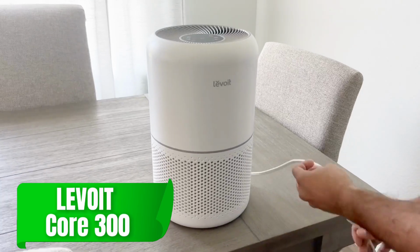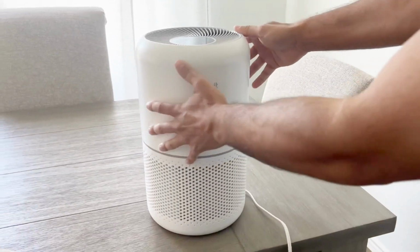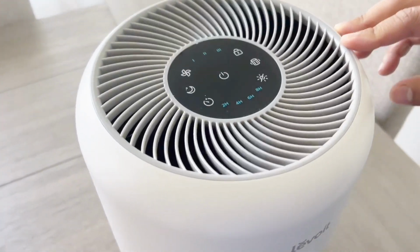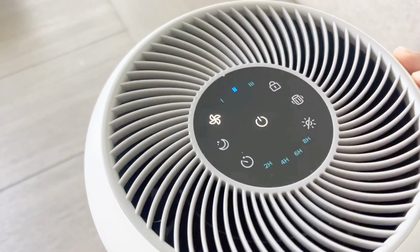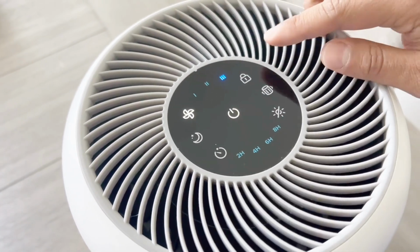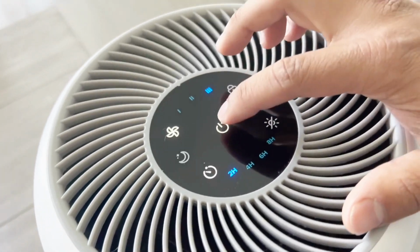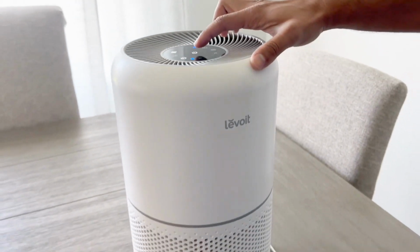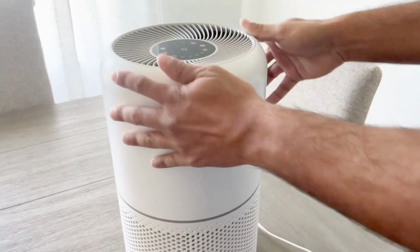First up is the Levoit Core 300. This purifier is known for its quiet operation and compact design, making it a great fit for smaller spaces like bedrooms or home offices. It runs so quietly that it's perfect for light sleepers or anyone sensitive to noise. It's also affordable, offering a high level of purification without the hefty price tag. The controls are simple and easy to use, which is ideal if you prefer straightforward functionality over complicated features.